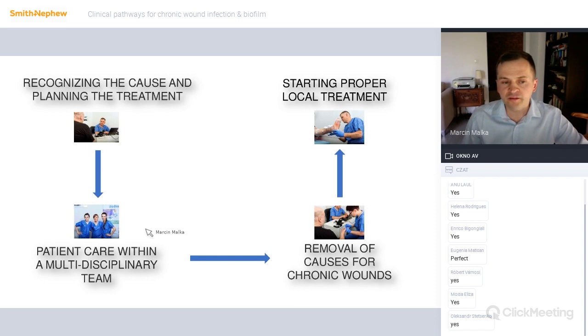The next step, we need a multidisciplinary treatment team to give correct care to this huge number of patients. At the moment, it's around 300 patients in our clinic. Step by step, we try to remove all the causes of the chronic wounds, all the barriers to correct healing. And of course, infection is one of them. Starting local treatment is the last step. It's not the most important. The most important is the idea, the treatment plan.